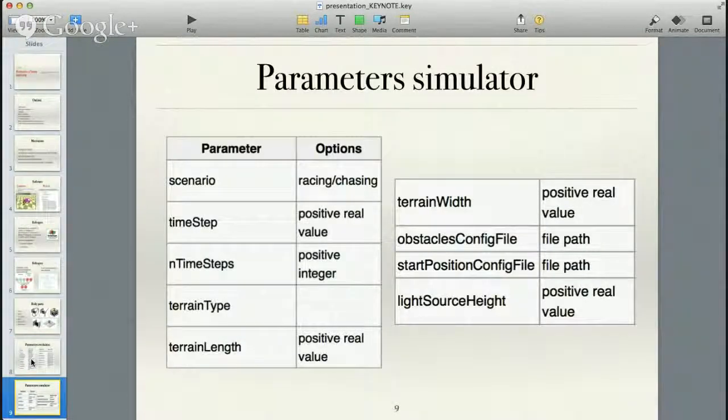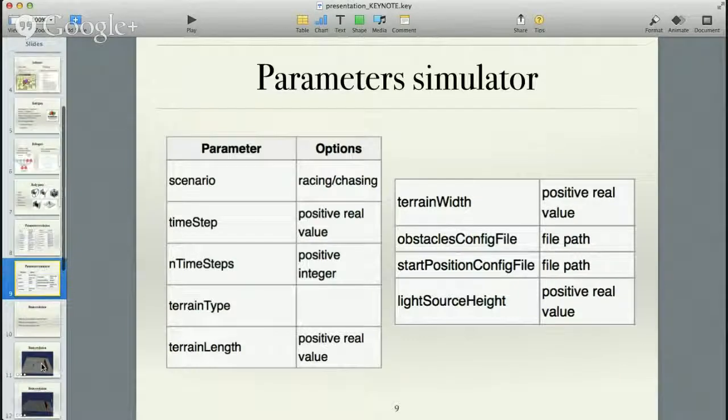Okay, and then for the simulator, we have the racing and the chasing scenarios. The difference between them is that racing means that the robot has to cover the longest distance in a given amount of time, and chasing means that it has to approach a source of light. Then you can also change the terrain dimension, the obstacles you have on that terrain, and the starting position of the robot. Also the height of the light source.